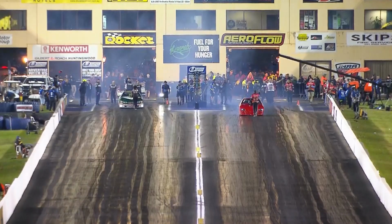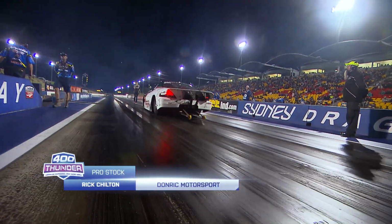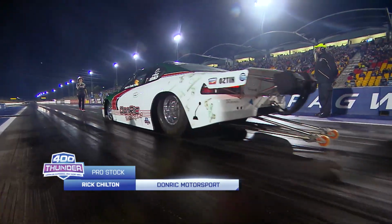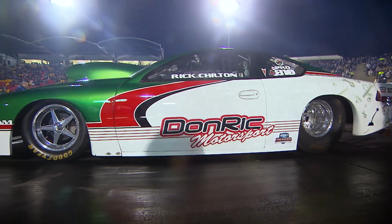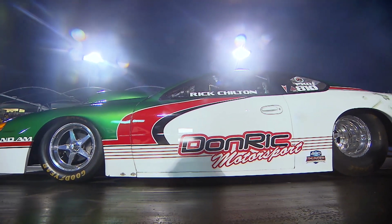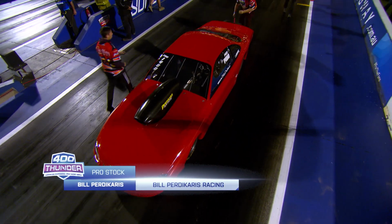Yeah, it'll be Bill Perdicaris in the Ford Escort to take on this man here, Rick Chilton for Don Rick Motorsport. You can see that car backing up here. Rick Chilton all the way from Canberra in that Pontiac Grand Am. He had that little bit of a problem in round 2 off the start line. It'll be interesting to see what he's got here up against Perdicaris.